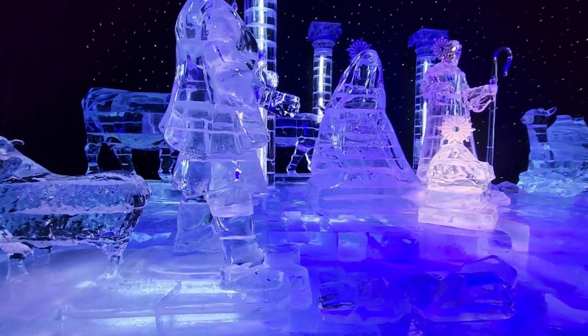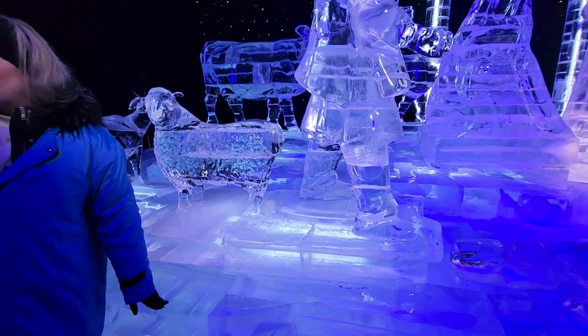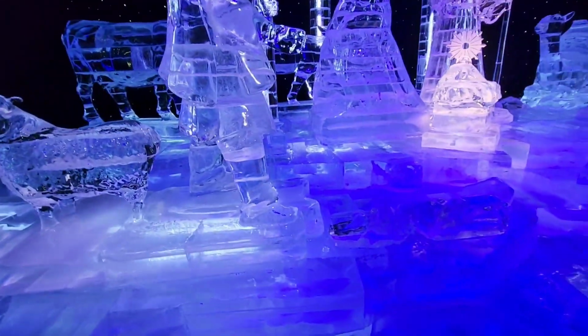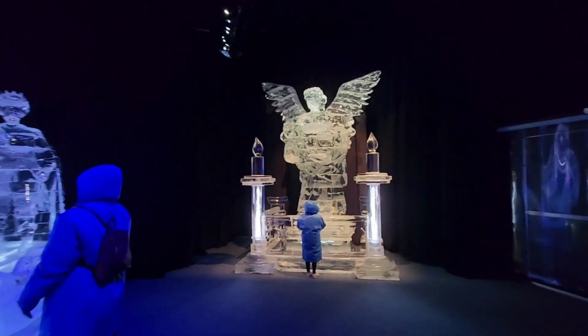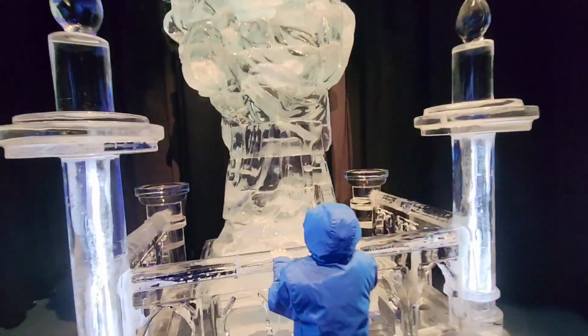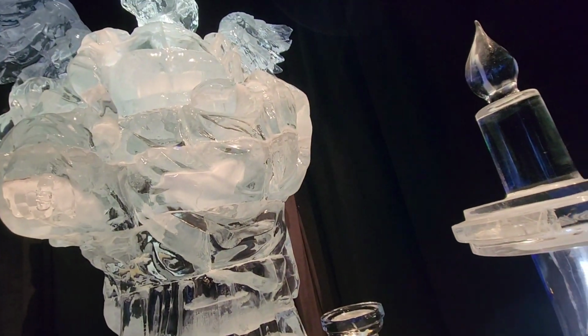I don't think anybody wants to be in here longer than this. It's too cold. Yeah, it's cold as hell. Didn't you want to just stay in your jacket? I would have been fine, but this is so cold. And hope that you enjoy our interpretation of this most wonderful event. You like this, Kylie? Yeah, look. That's Jesus. No, that's an angel.